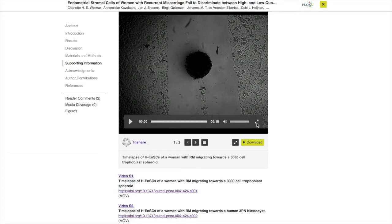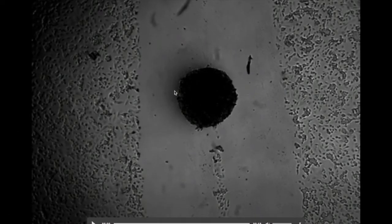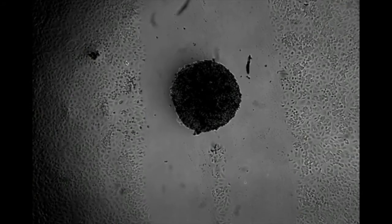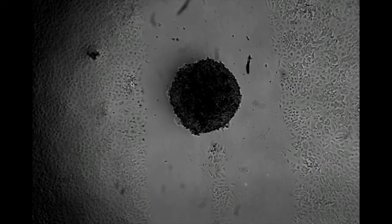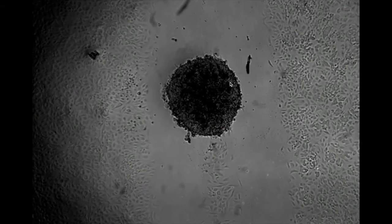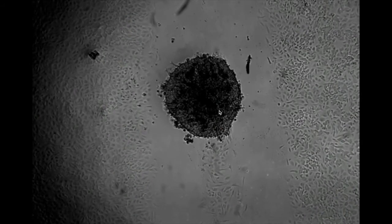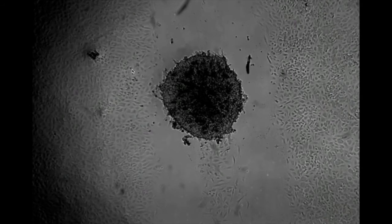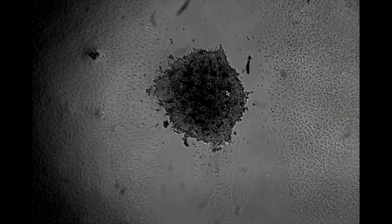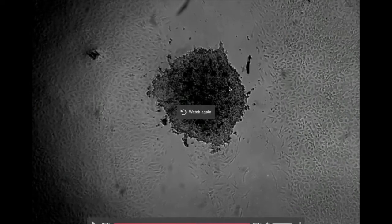So let me expand. Now this is the embryo. This is the culture of endometrium the embryo is in. And have a look. When the embryo is in, you can see the endometrium actually growing towards the embryo. So it's not actually burrowing in. It is actually the endometrium embracing the embryos, growing towards and looking after and nurturing the embryos.